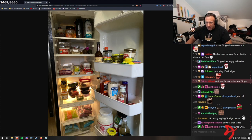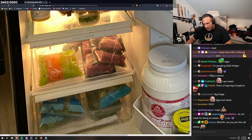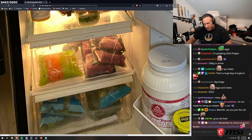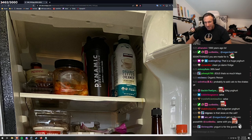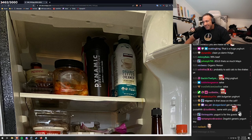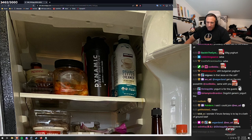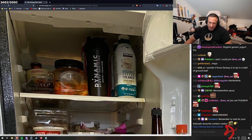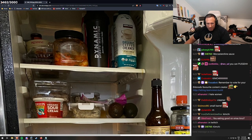Those eggs, Bulgarian yogurt. I wonder if with all that yogurt they make smoothies or something. Yeah, maybe. 50 kg yogurt. It's a gallon. Coffee creamer. There's a shaker with something. This is something I wouldn't eat. Some fish, I think. Organic sour cream.